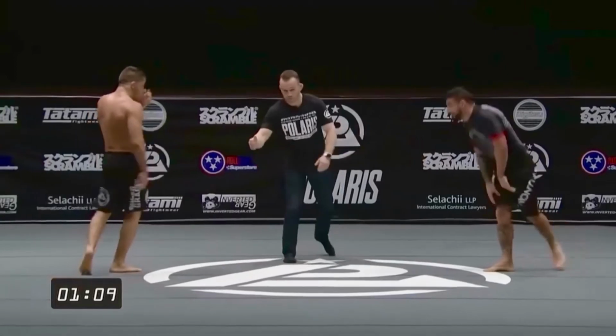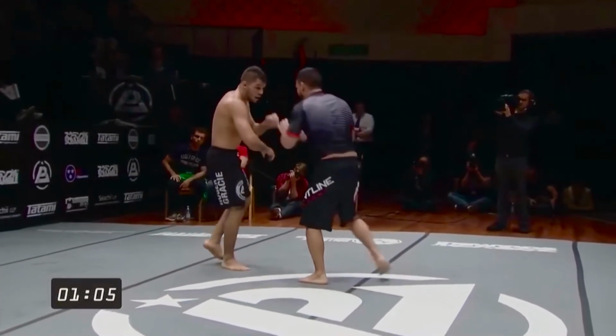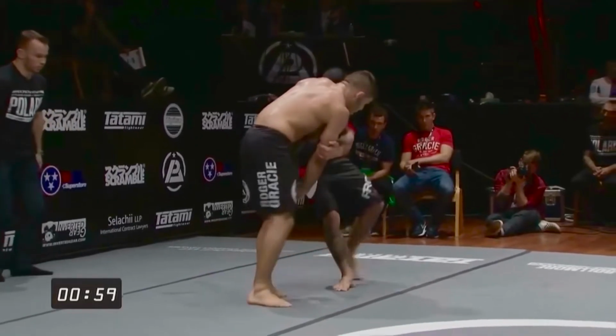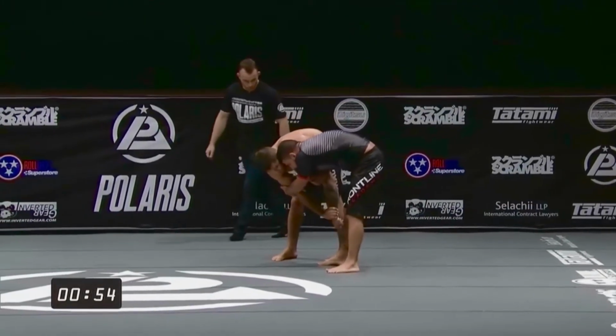Negromonte's got the read on Rios' double leg shot now. Frame that one off easily. Wouldn't be surprised if he tries to wrap on a guillotine on the next one. Yeah, Rios joking that he's going to throw his arms high. Good, strong 2-on-1 for Negromonte here, but Rios with the head position.